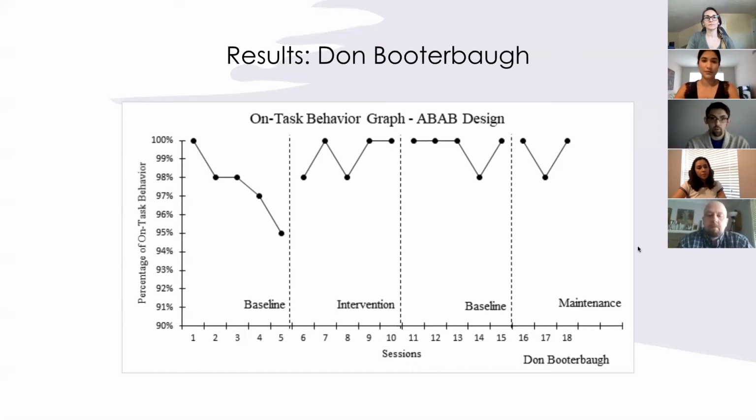And therefore, we moved on to baseline 2, which, as we see, was relatively steady, with session 14 showing 98% on-task behavior. Therefore, we decided that intervention 2 was not necessary, and we moved right on to the maintenance phase, where we still see relatively consistent on-task behavior, with only 2 sessions, 16 and 18, showing 100% on-task behavior.